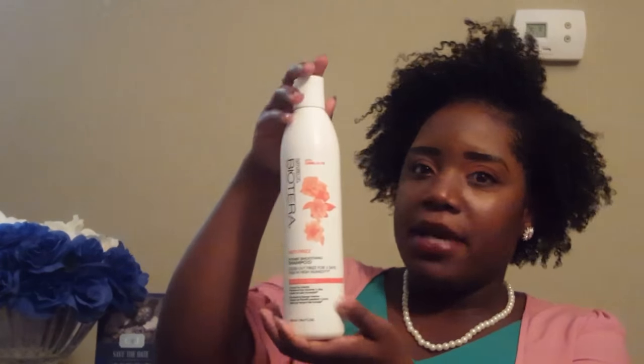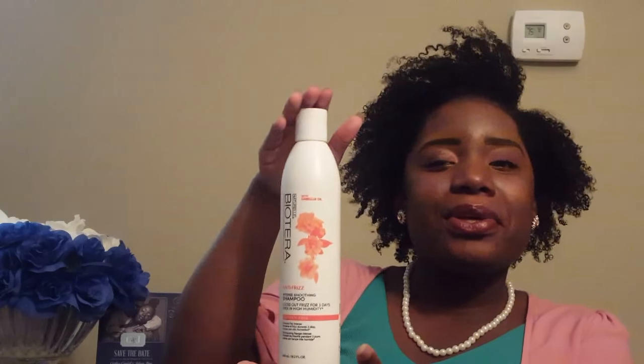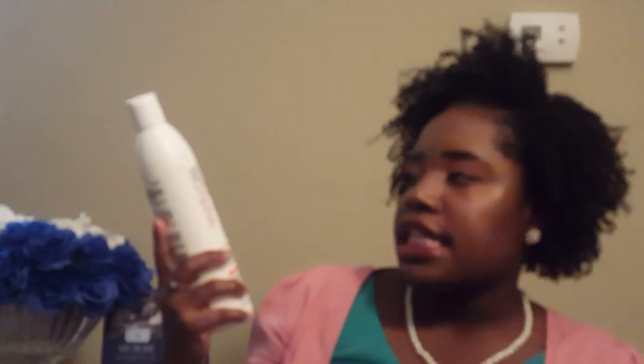One more shampoo, sorry. So this one, me and my husband, we were looking in Ross one day and we saw this in there. Oh my goodness, can y'all see how big this bottle is? So huge, right? Now this is the Bioterra Naturelle line. This has camellia oil. Smells so good. This is my anti-frizz intense soothing shampoo.